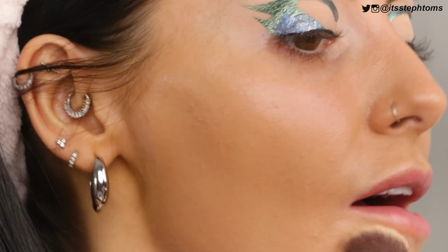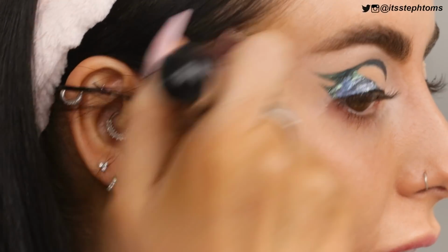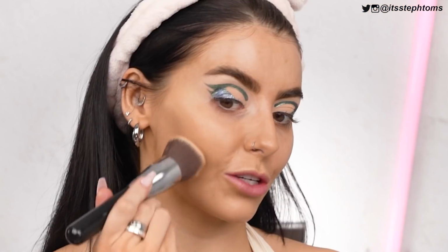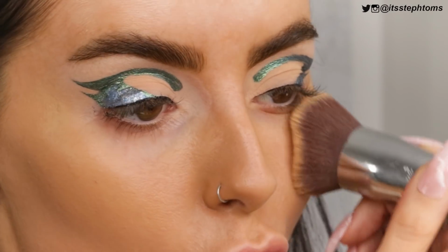It is a lot thicker than I thought it was going to be. I thought it was going to be more of a liquidy sort of formula. And it's actually a lot more full coverage than I thought it was going to be. I thought it was just going to be like a skin tint. Let me know if you guys have tried this out yet, because I know so many people have been raving about it. Okay, I just did a little closer inspection.